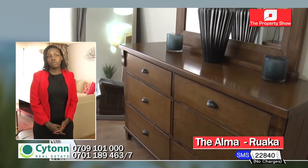The service charge ranges from about 3,000 per month to 5,000, depending on the type of unit that you have bought. So we are starting with 3,000 per month for the one bedroom apartments and working our way up as we grow in terms of apartments. And this service charge is what is going to cover maintenance for the common areas. Right now, Cytonn Properties will be the facilities manager for the development.